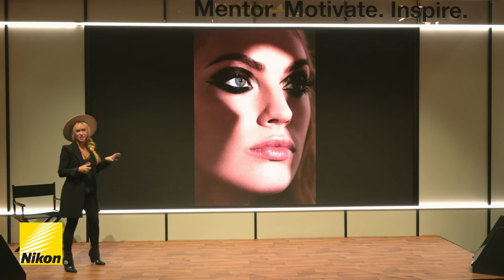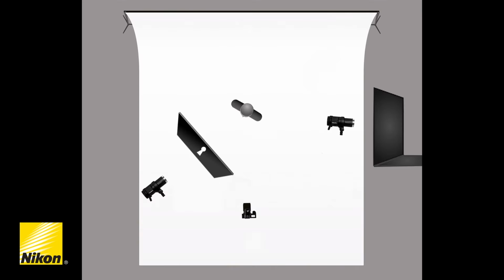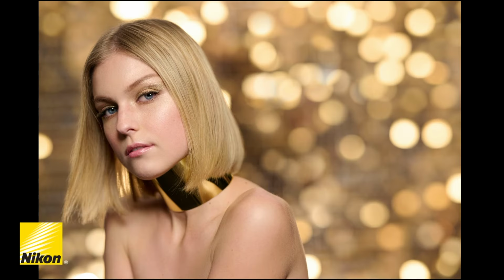This was actually a really fun shot for ProPhoto, and I shot a light through the keyhole. So I cut a keyhole out of a V-flat, shined a light through it, and it created this keyhole effect on her face. We also added a fill light to add a little bit of fill to this image. And it kind of has a Wonder Woman type of look to it, really interesting. So you can see the setup here. It was a really fun shoot, really fun stuff.